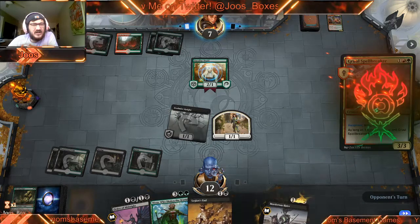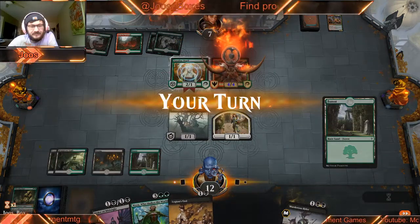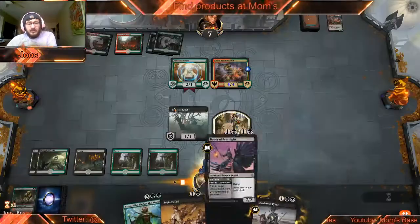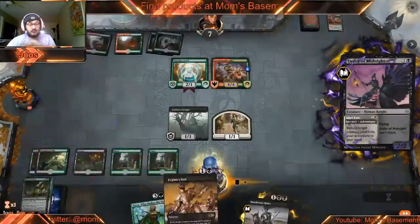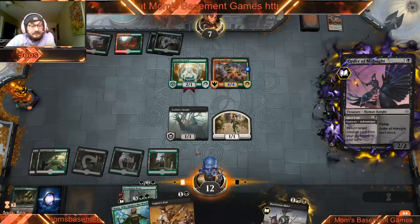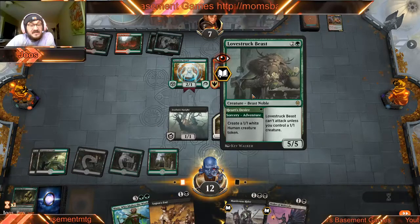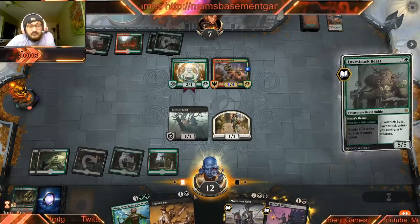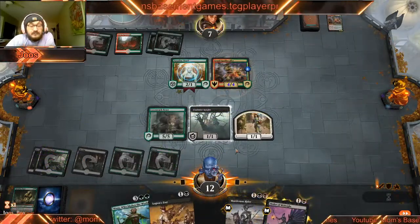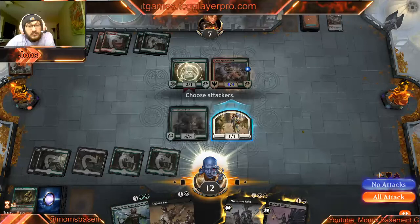Another Spellbreaker coming down from our opponent. There are two cards left in hand. I mean, our Falmir Knight still prevents that from being a good play. Oh, excuse me. Right, let's grab back Lovestruck. Play good old Lovestruck Beast. There we go. You're gonna Bonecrusher Giant our Knight. How rude. No attacks. Pass back.